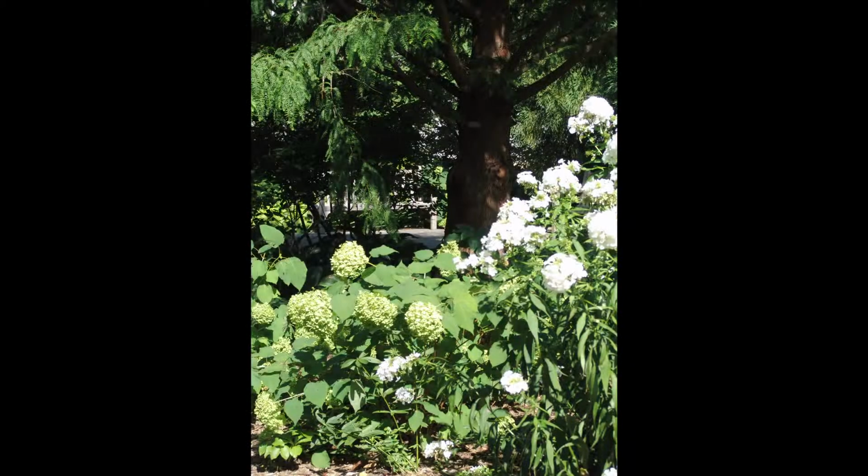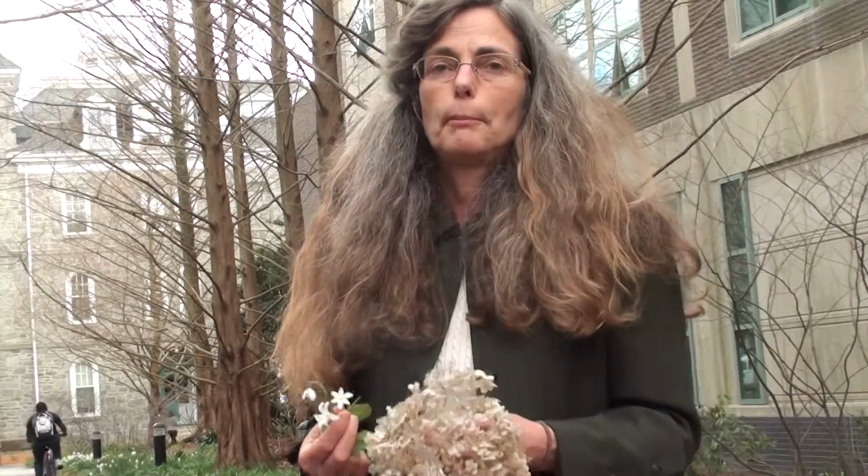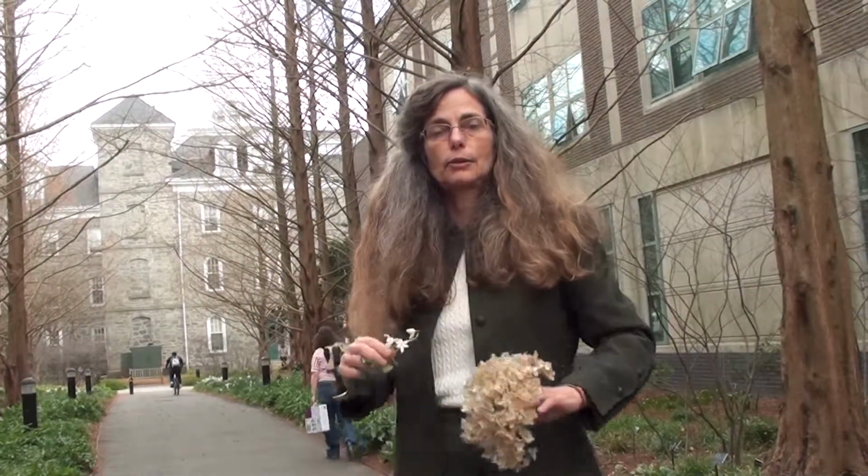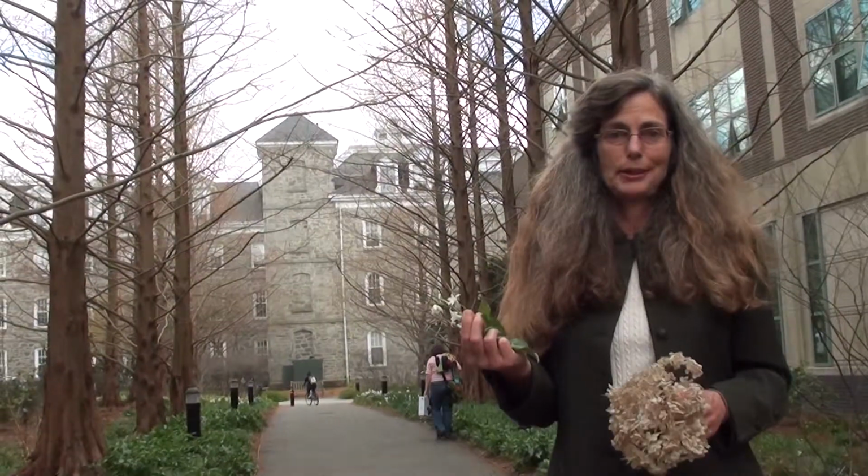An example of a white flowering shrub, this is Hydrangea arborescens, one of our native shrubs, which has white flowers in the summertime, and this is the dried flower head from that. So, Metasequoia Alley featuring a formal row of trees and a ground cover of white blooming or white variegated plants.